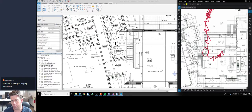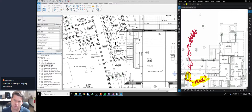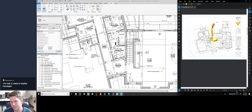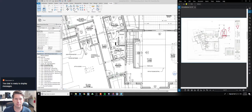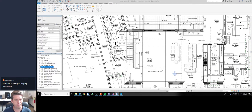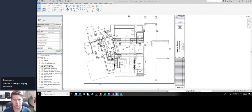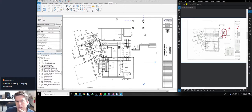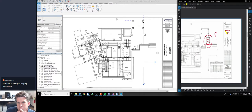Did add the floor. I wonder what he was about to say. Looks like he was about to say the same thing, just up there, which is kind of weird. Alright, next sheet. What's he gonna put over here? Okay, I took care of that.